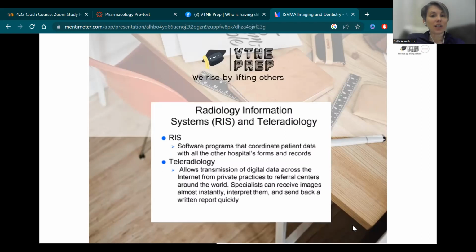Now a RIS, or RAS, we say RIS, is a software program to coordinate all of the patient's data to other hospital forms and records. This allows us to cross internet paths and private practices and referral centers everywhere with specialists, especially since there are a lot of radiologists now working outside of hospital settings, so they can receive images and interpret them and send back a report pretty quickly.